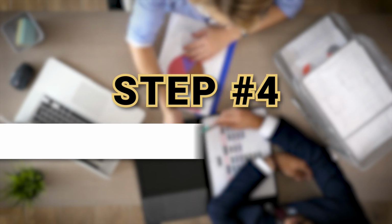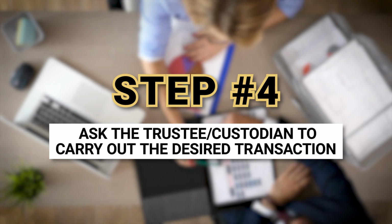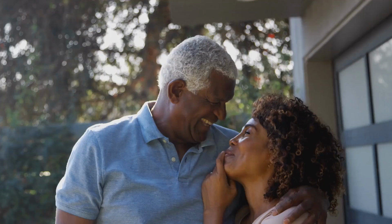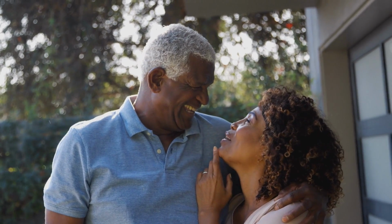Now, step number four is just ask the trustee or custodian to carry out the desired transaction. Once you have completed all the other steps, then you can start adding assets to your IRA and saving for retirement in a tax-advantaged way. Hopefully, over time, your IRA will grow and grow and grow, and your investments will be extremely successful. I'm praying for you. But by the time you're ready to retire, your IRA will help you to have the retirement funds, hopefully, of your dreams.